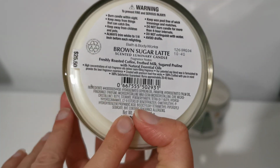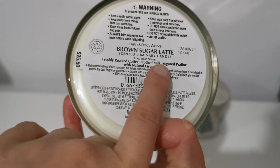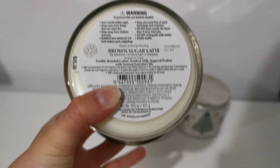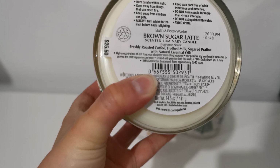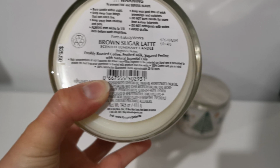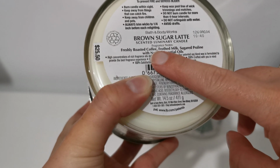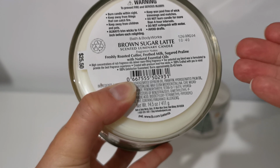And if I have a look over here, I'm pretty excited to see freshly roasted coffee, frothed milk, sugared praline with natural essential oils. So recently, their coffee scents have been things like caramel brulee latte, which to be honest, didn't come through with really strong coffee notes because they were quite overpowered by the sweetness. So I'm looking at it and I'm thinking sugar praline is a little bit of a risk for me. But the fact we've got freshly roasted coffee first is probably a good sign. It's not a latte note, it's a full coffee note.